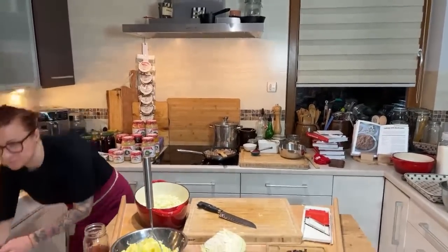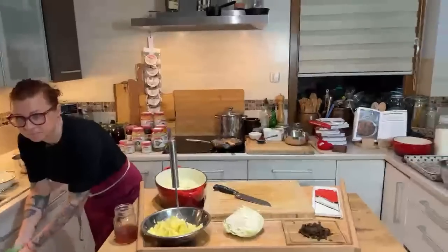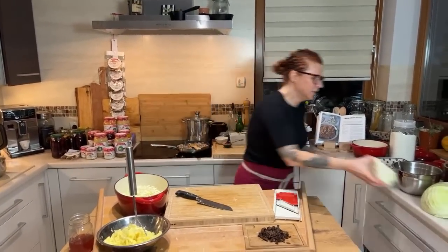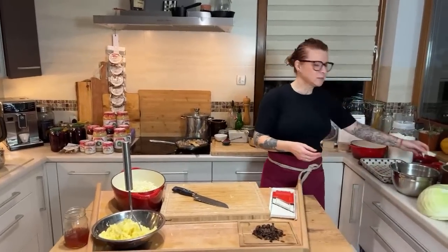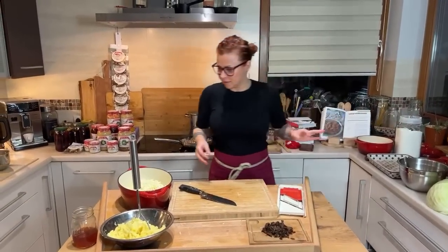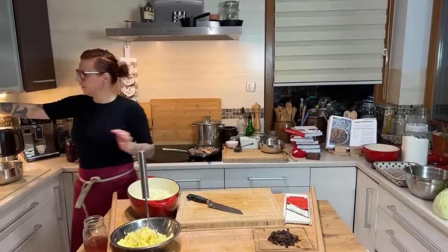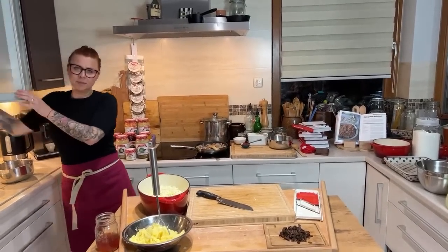There's another question. What would be a great dessert to make for a Polish-style Thanksgiving? Oh, I would do apple cake. And I say apple cake a lot, for everything, because it's so easy, because there's so much on your plate already. So, apple cake, you can make it a day ahead, and you don't have to worry.